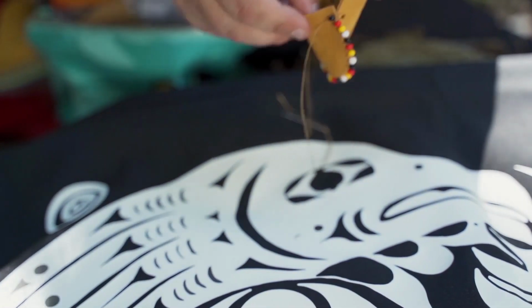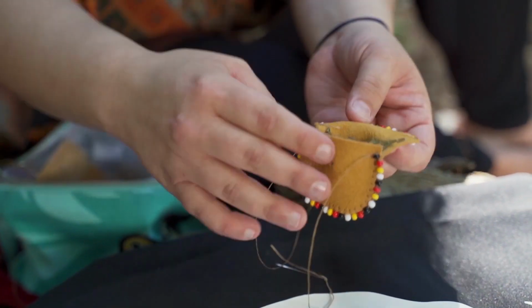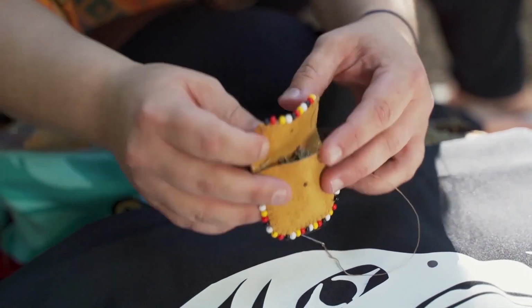And you keep that with you. And you just fold it up like so. Ta-da!